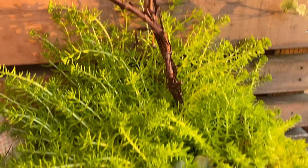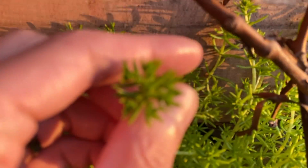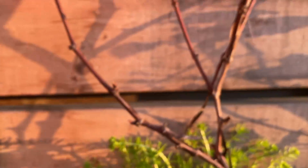Here's more succulents. You can see the succulents are going to flower. Can't really see the flowers yet, but those are the flowers.